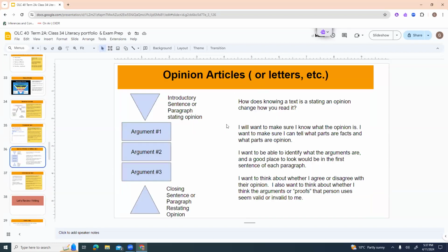And then opinion articles or any kind of longer article, you're going to have either an introductory sentence or a paragraph, an argument sentence or paragraph, argument sentence or paragraph, argument sentence or paragraph, and then the closing sentence or paragraph. Remember that an opinion is telling how somebody feels about something or what they think about something. It isn't trying to report facts. It's sometimes called persuasive writing, where they're trying to persuade you to think like they do.